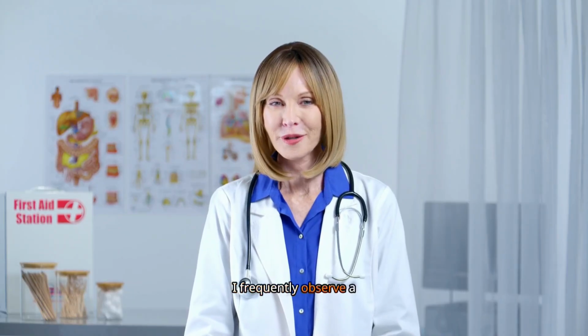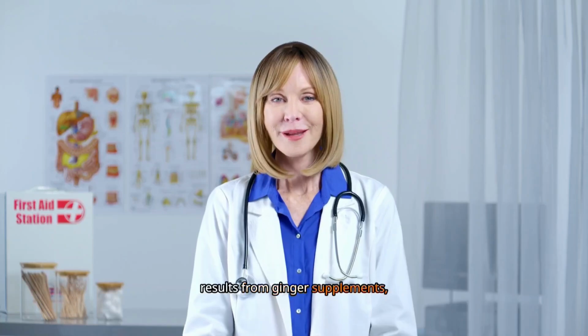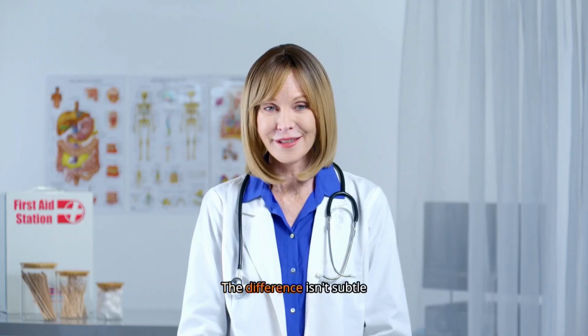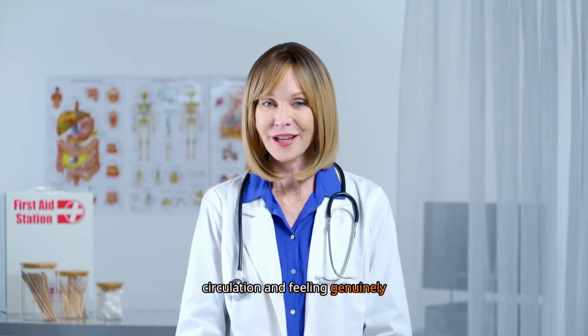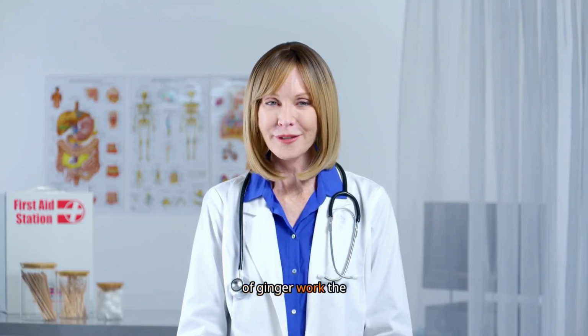I frequently observe a pattern in my practice where people report minimal results from ginger supplements, then experience dramatic improvements when they switch to fresh root. The difference isn't subtle. It's often the difference between continued sluggish circulation and feeling genuinely energized again. Yet most people never make this connection because they assume all forms of ginger work the same way.